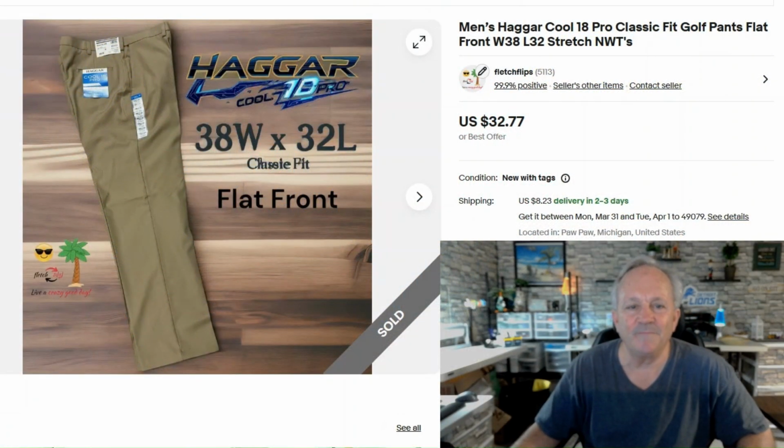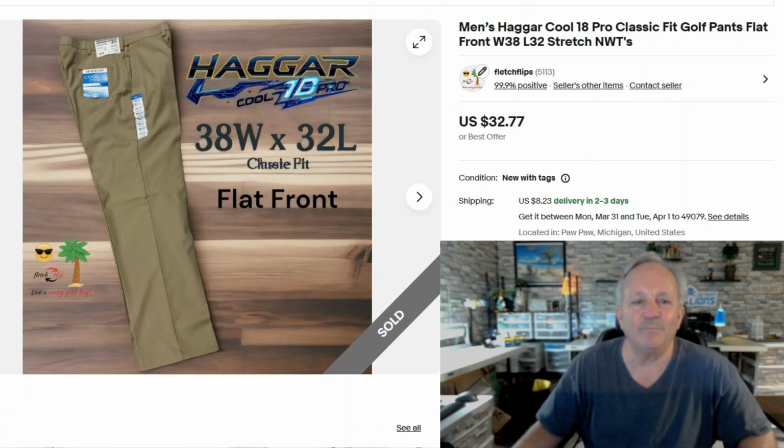Here's a really nice flip. Picked up these Hagar Cool 10 Pro men's slacks, brand new with the tags, as you can see in the pictures here. I bought these for $2. They were marked $4 is all, which obviously I don't know why. I guess maybe they mismarked them. But picked them up for half off on the sale for $2 plus the tax at 12 cents. Sold them for $32.77 right here, plus $8.23 shipping. That left us with a net profit of $27.58, which I could find a whole bunch more of these.